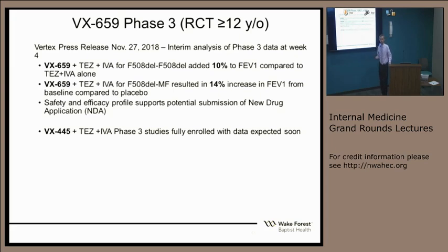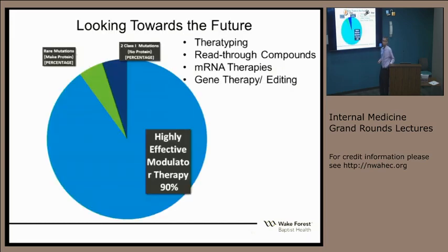They didn't report side effects, but they said that they were favorable and felt that this is a good candidate medication to be submitted to the FDA for rapid approval for treatment of both homozygous as well as heterozygous minimal function CF mutations. But they also have this second compound that's being studied that they have finished recruitment, and we're expecting data from that. So one of these two triple combination therapies will be submitted. Which one, we don't know yet, but I think that this is going to be extremely exciting because probably by the end of this year or beginning of next year, we're going to have a therapy for 90% of patients with cystic fibrosis that targets their underlying mutation.